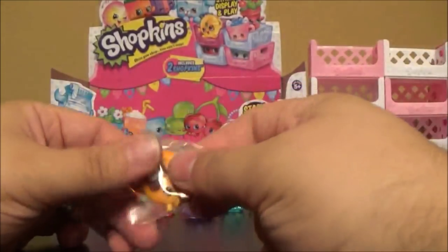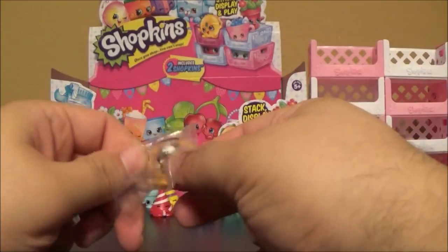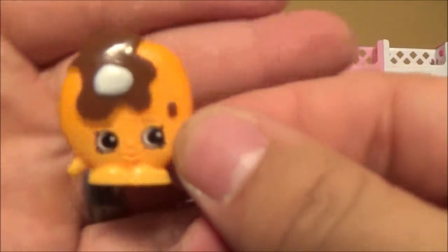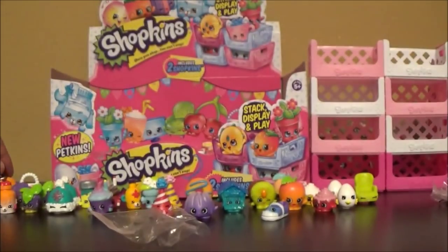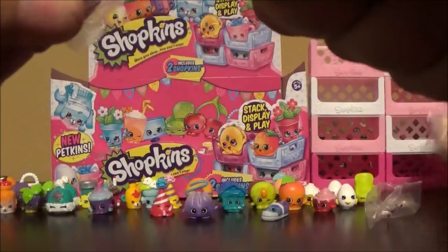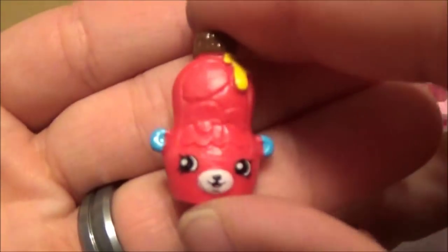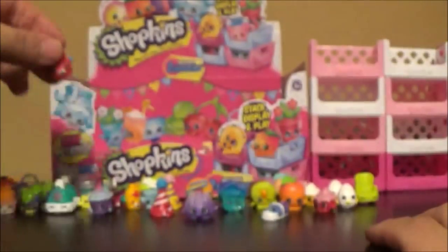All right. We got another Pancake Jake here. So I think I've gotten more doubles than normal from the case, compared to my previous cases of Season 2 and 3 that I've opened. Here is a Big Topping. Looks like a honey bear to me, but it's Big Topping Petkin.